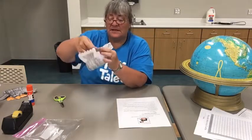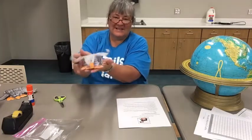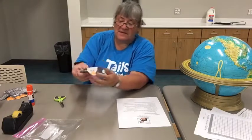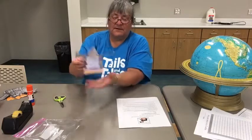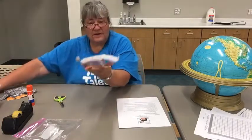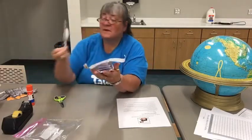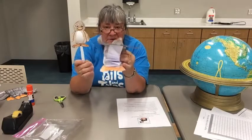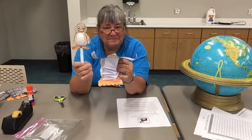I'm going to bend his head down a lot, so you can see his head. Oh, you know what? That makes him top heavy. We don't want to do that. Let's bend it back up a little bit. And there is your penguin. You have your pop-up penguin, and you have, oops, I want my brown one. You have your penguin puppet. Now you have 2 fun new penguin friends to play with.